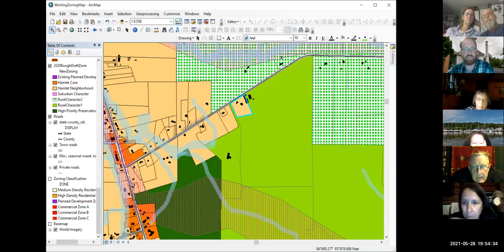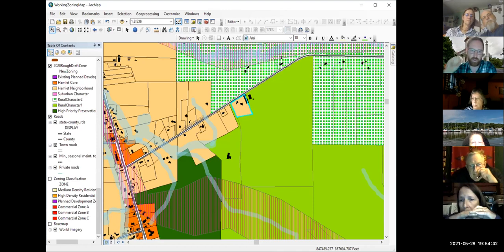I think that was a good point that there are probably a few other commercial spots that we should check out, and that there probably needs to be a zone for them that's not one of the zones that we've discussed, because we really were only supposed to be replacing the Hamlet zoning and the LDR, right?